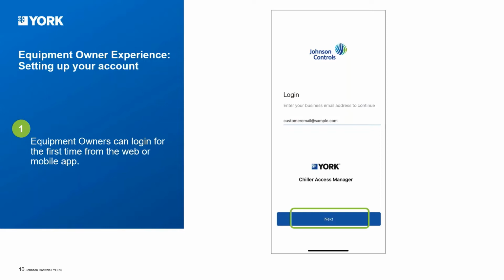Great. Thank you, Daniela. As Daniela just mentioned, for York Chiller Access Manager to work, it's all about being able to track who's logging into the panel. So it's important that you as a building owner are able to get registered and set up. We have a couple of steps that you can go through if you need to get set up.